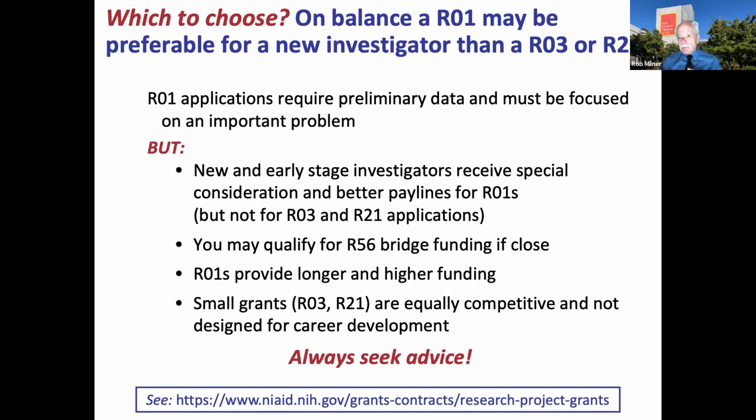R03, yes, you might apply for an R03, perhaps while you're a postdoc, if you're allowed to do that, or as a junior investigator in somebody else's lab for a small defined project. It's not going to give you a lot of money, but it is going to give you some funding. The R21 is the speculative, the high risk, high gain. And I don't think as a new investigator, you should be trying to establish yourself as an independent investigator by pursuing high-risk, high-gain research. It's something to consider. Now, R01 applications typically will require preliminary data and must be focused on an important question.